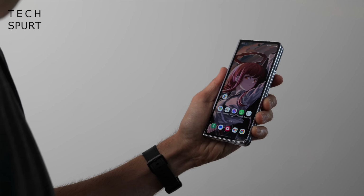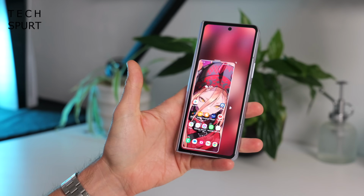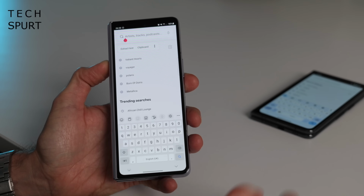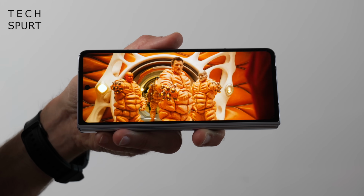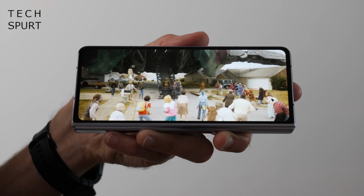But at least it's a tough brick, because once again you've got that IPX8 water resistance and that Victus 2 finish. That 6.2-inch dynamic AMOLED cover screen works like any normal smartphone display this time. So yeah, you can run any app you like, although it is startlingly skinny, so typing on it isn't exactly a dream. Still, this panel is bright, colourful and supremely smooth with 120Hz refresh support, and it's very well suited to cinematic fare.